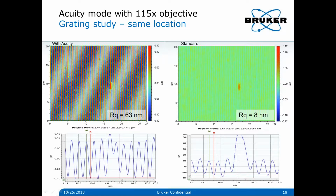If we do it with the Acuity mode, which consists of doing 10 measurements on the same location, the system computes all the data to figure out exactly where every point is, and it does subsampling between pixels. So this image has twice more pixels in X, twice more pixels in Y, and what you can see is that the depth is now the right one expected by the customer, and also you can clearly see that the details of the defect are dramatically different.